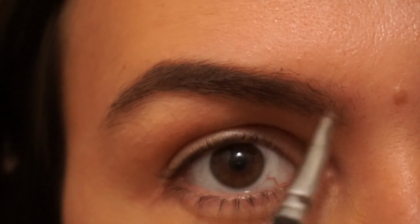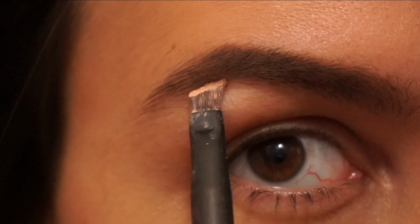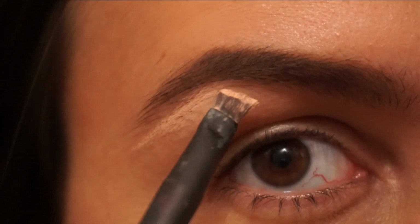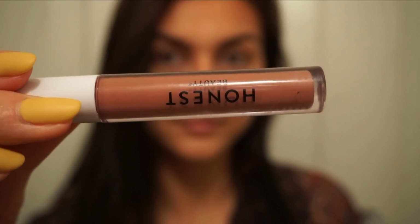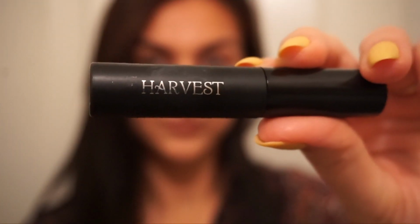Then one of my favorite steps is to fill in my eyebrows with an angled brush, and one of my favorite tricks is to take a thicker concealer with a different angled brush and outline my eyebrows and then blend it in. I just feel like it helps them look really well groomed and neat and clean, and I think it makes a really big difference. Then I will line my lips and put on a liquid lipstick and then finish with a bit of mascara.